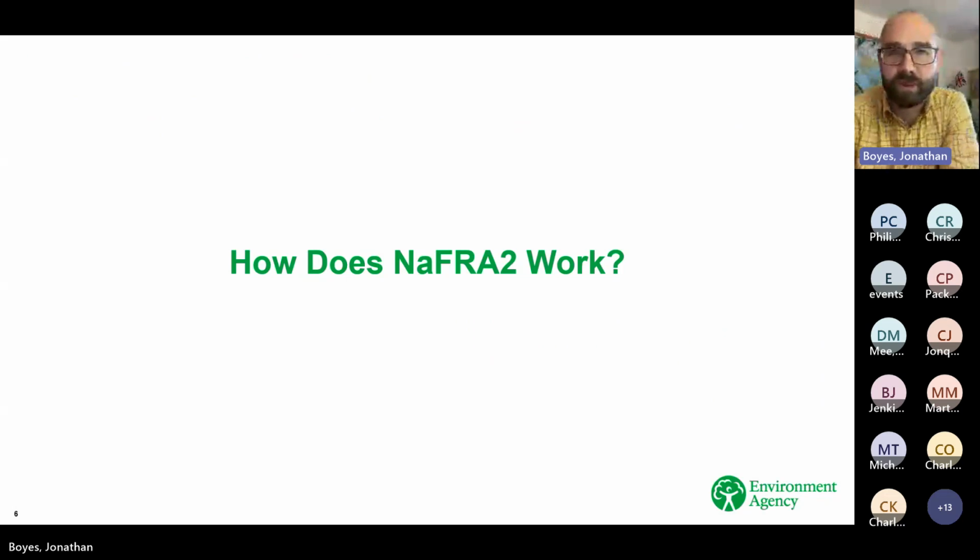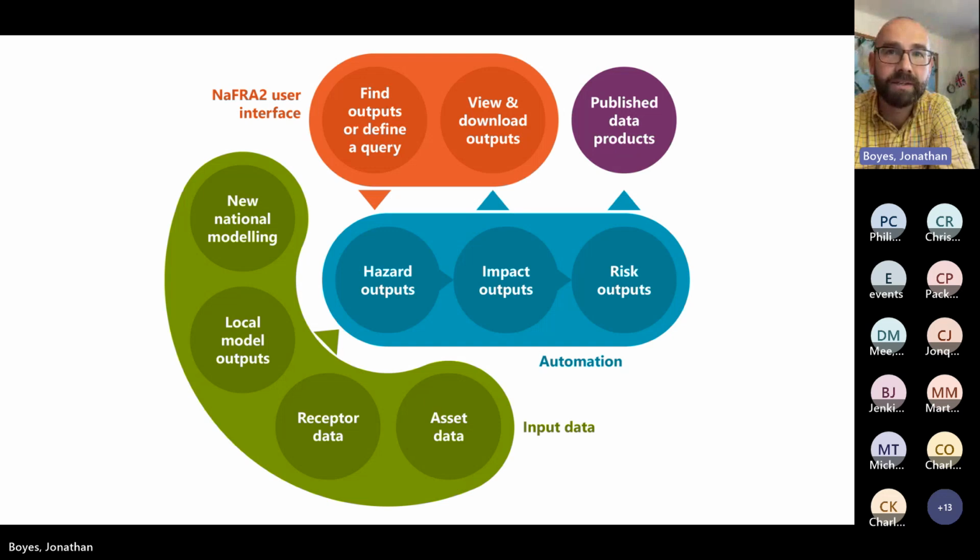So I'll have a look at NAFRA2 now and go through how that's going to work. It's a hugely complicated system, which would take many days and many weeks to actually explain properly what's going on inside it. But if we distill it down to this conceptual diagram, one of the big things that NAFRA 2 does is, as well as the local detailed modelling that we have internally, we've also commissioned a large model that covers all of England, which we're calling the new national modelling.